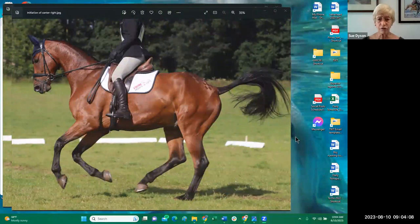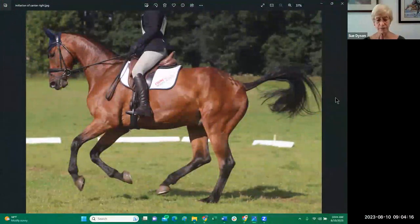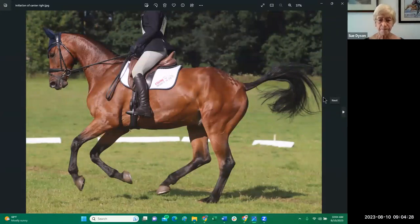And when it lands on that limb, forces are going to be generated up the entire limb and up to the pelvic region. And the hind limb and the pelvis are integrally related via the sacroiliac joint. And this is putting a great deal of asymmetrical loads on the pelvis.